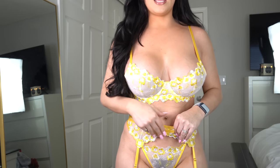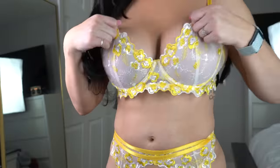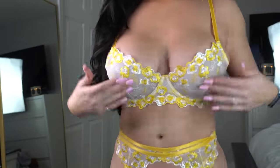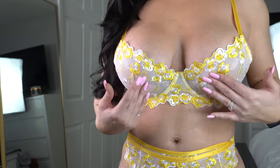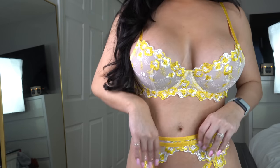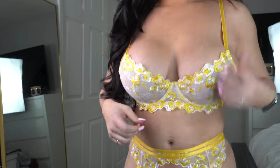This one is obviously a darker yellow. Very nice. It is double layered, but I do have pasties on just in case you can see through. Love the white on yellow. It's just, yellow on white. I really like it. It's very spring summer vibes. It does have underwire, pushes the girls together.